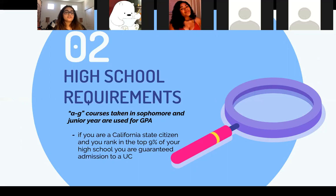And then when you graduate, they're going to be making sure that you passed all your classes with at least a C or above. If you do not pass with a C or above, your admissions is actually revoked, and they can take that away from you. And they do state that. So it's called a conditional admissions, conditional.